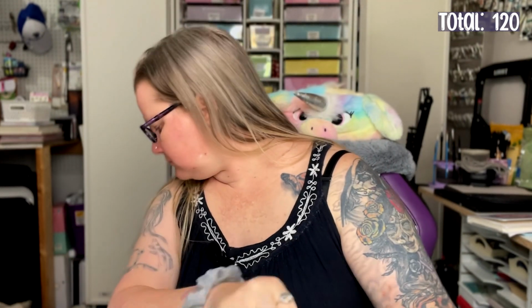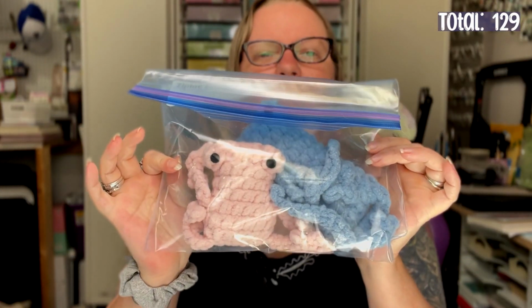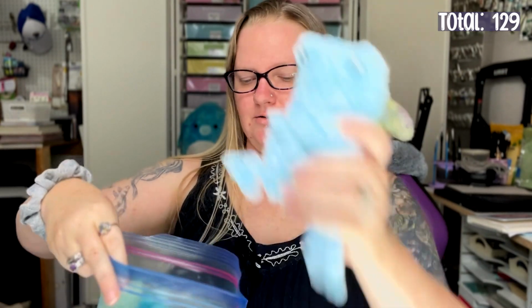Regular leggy frogs. Two, 4, 6, 7, 9. There are 2 bags because we run out of room in bag number 1. So we've got 9 regular leggy frogs. These are all done in Parfait Chunky or Sweet Snuggles Light. There was some ASMR for you.